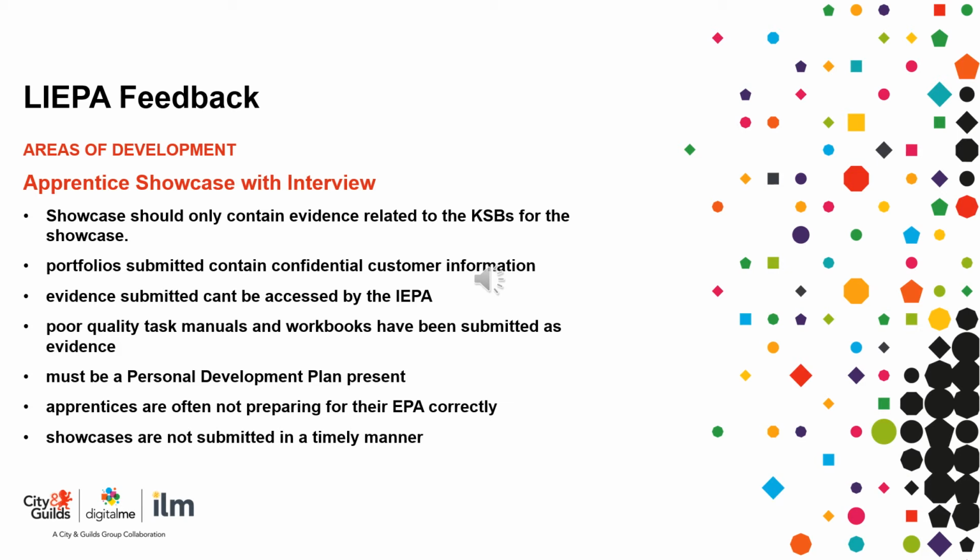Evidence submitted as part of the apprentice showcase often can't be opened by the IEPAs. So it might be that the apprentice is putting links to, say, an e-portfolio which is broken, or links to internal systems that don't open. Quite often the pieces of evidence that have been submitted are not compatible with common software applications. So for instance, they've not been done in PowerPoint or Office or Prezi, or they're not PDFs. The IEPAs have really struggled to open those documents.